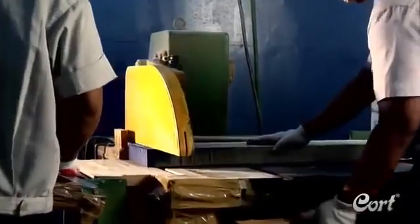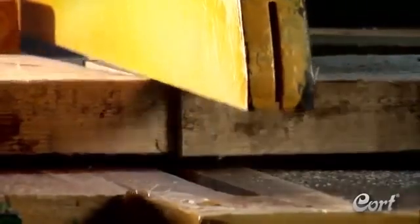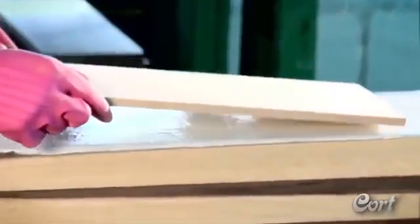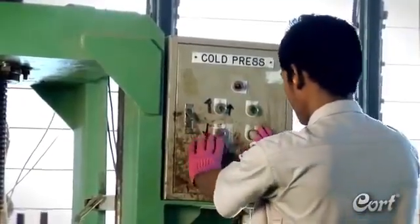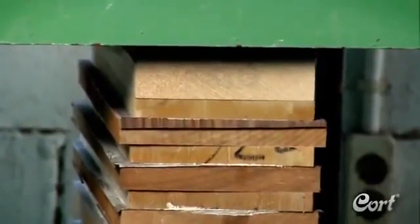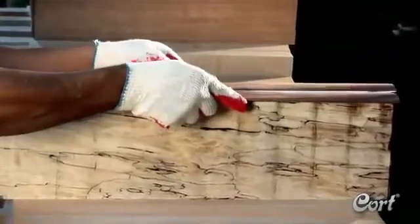Next, the wood is cut to size, preparing it to start its long transformation into a great sounding guitar. Many models feature special exotic wood tops that are glued on at this early phase. Cort uses specialized machinery to apply the proper pressure to assure a tight bond. On neck-through body models, the body wings are adhered to the necks using the same method.